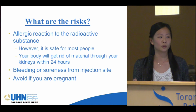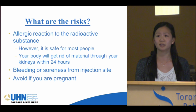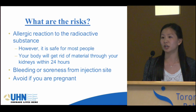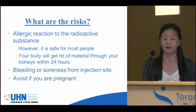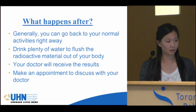So what are the risks? There may be some allergic reactions to the radioactive substance. However, it is safe for most people. Your body will generally get rid of the material within 24 hours. There may be some bleeding or soreness from the injection site, especially if you're on any blood thinners. You might just have to hold on to that site for a while to prevent further bleeding, and avoid the test if you're pregnant.